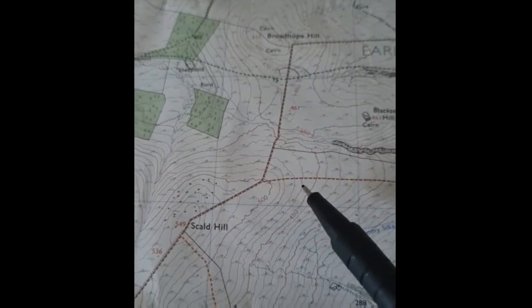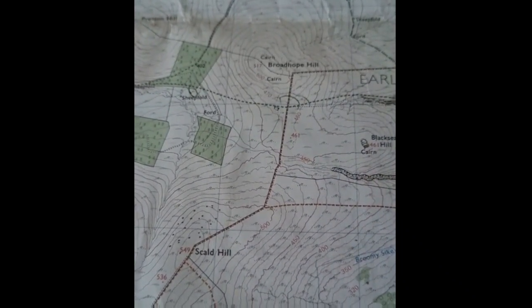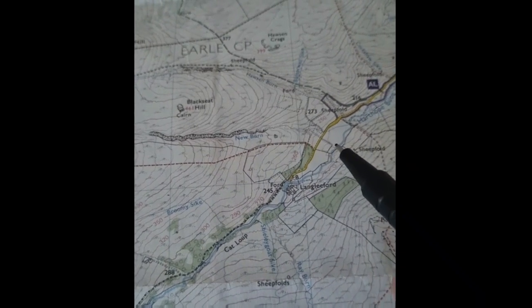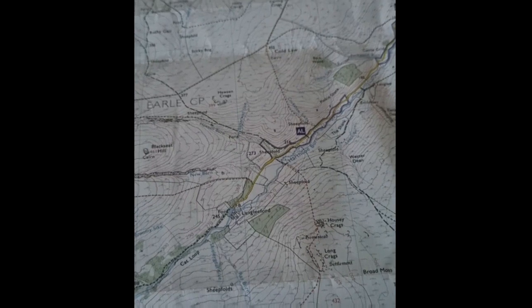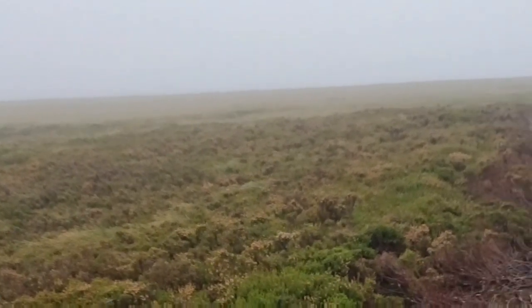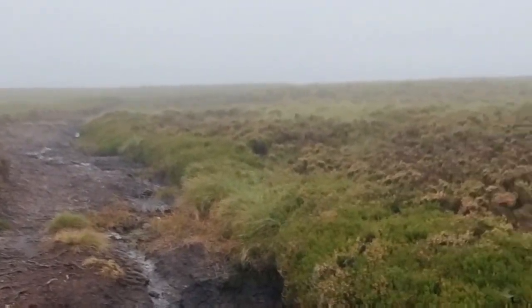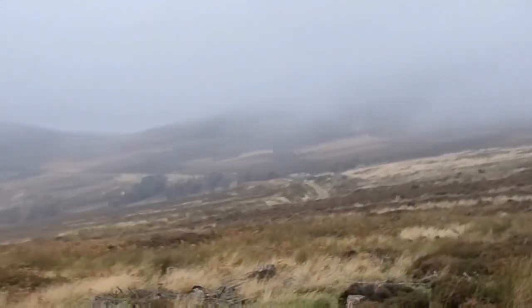And I came down this way. You can go that way, which is the way I came up, but I came back down this way and back to my car where I was parked. So yeah, it was quite the walk. Sometimes you've just got to get out. Doesn't matter what the weather's like, whether you can see through the mist or the sun is shining, it does you good just to get out.